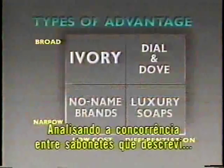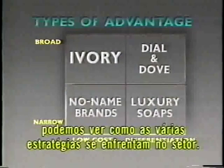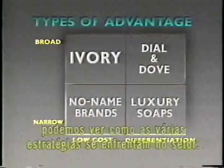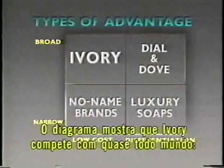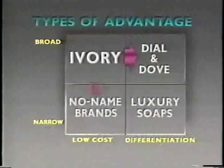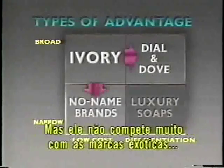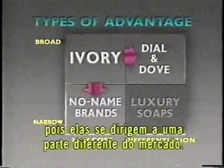Now, if we step back from the soap competition that I've described, I think we can get some insight into how various strategies play against each other in the industry. Now, we can see from the diagram that Ivory competes with just about everybody. It competes with Dial and Dove for the more quality-sensitive consumers. It competes with the no-name brands for the very price-sensitive consumer. It doesn't compete, however, very much with the exotic brands because they're really targeting a totally different part of the market.